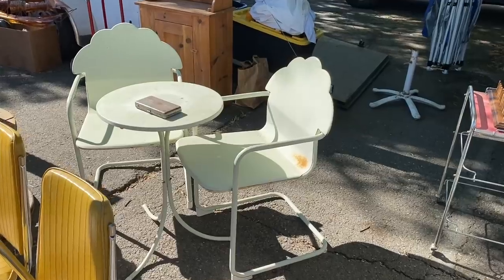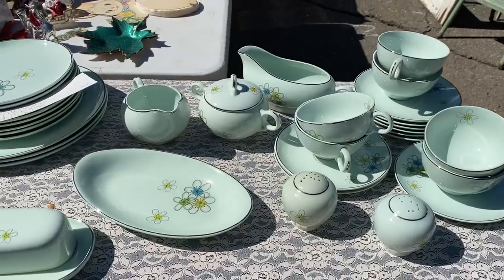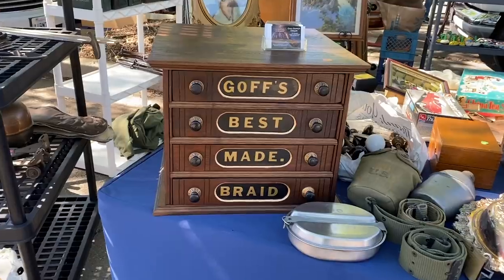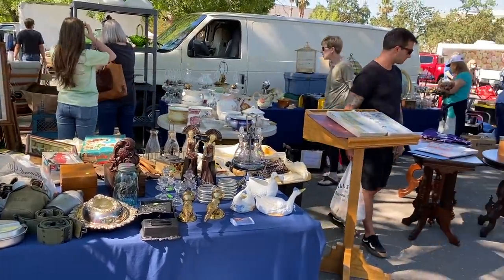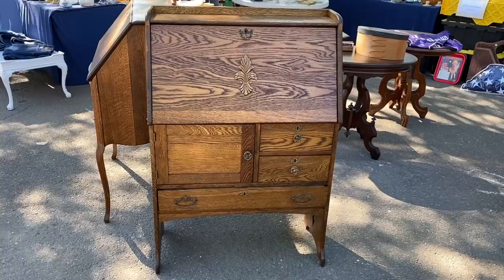And would you look at this scalloped back chair on this patio set. And here's a steal, Nobility Permaware 1950s whole set. $40. The rest of it isn't even unboxed yet. Whether you're hitting a flea market, thrift store, garage sales, yard sales, it doesn't matter. It always pays to get there early.